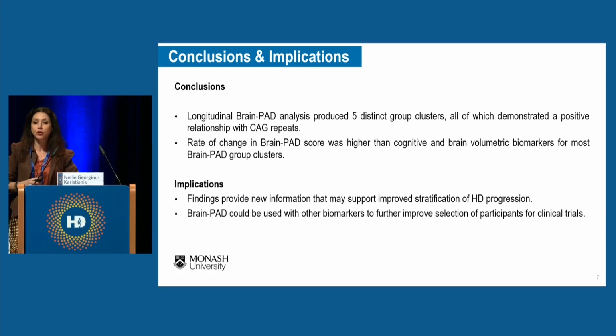So finally, in terms of conclusions, we show here that longitudinal brain PAD analysis produced 5 distinct group clusters, all of which demonstrated a positive relationship with CAG repeats. The rate of change in brain PAD score was higher than for cognitive and brain volumetric biomarkers for most of the brain PAD group clusters. And what we can take home in terms of implications is that these findings may provide new avenues, new information that may support improved stratification of HD progression, and brain PAD could be used with other biomarkers to further improve selection of participants for clinical trials.